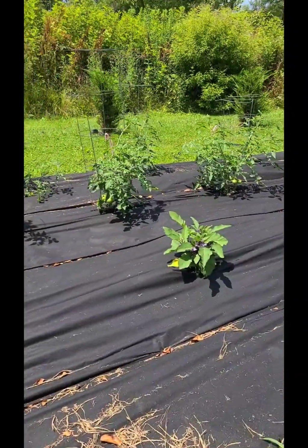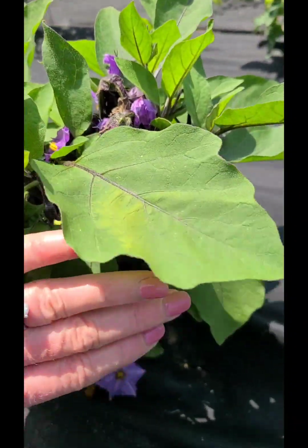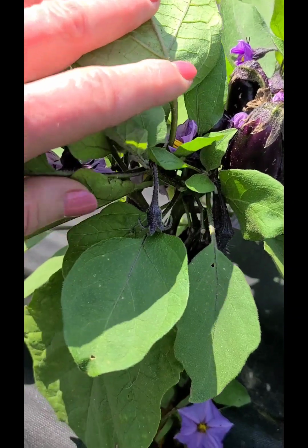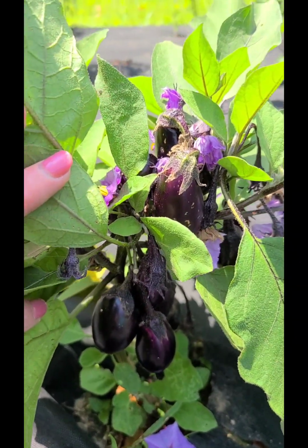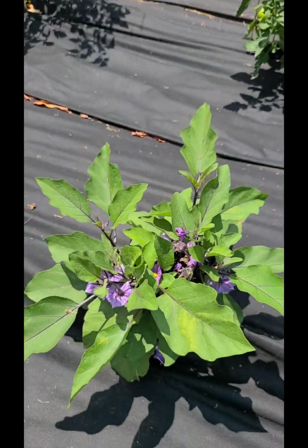So let's take a look at the garden, see what's going on. Everything's growing beautifully. As you can see, the eggplant has so many beautiful flowers on it, but also hiding under here, where it should be, are all the little eggplants. I've told you before, this is my first year growing eggplants, so it's a learning process. I'm not sure if I should prune some of those off or not, or just let it go. We'll just see what happens and learn from there.